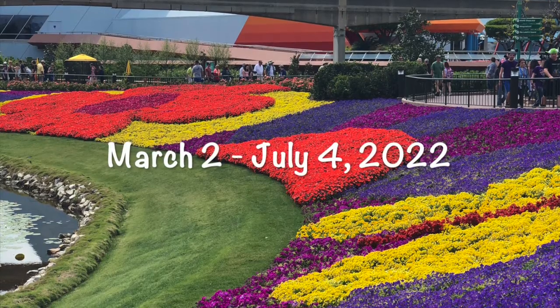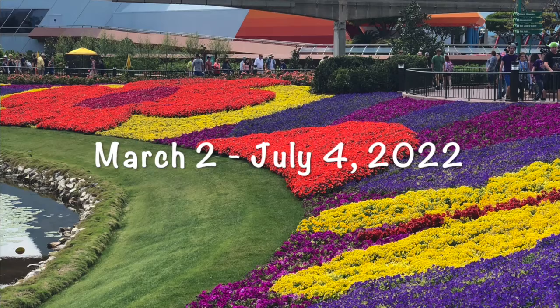This year's Epcot International Flower and Garden Festival will run from March 2nd to July 4th, which is the longest it's ever run. It's usually like 90 days, and I didn't count how many days this would be, but it's almost twice the length of a normal festival. People are like, are you going to visit during Flower and Garden? If you're going during literally a quarter of the year, you're going to see it.